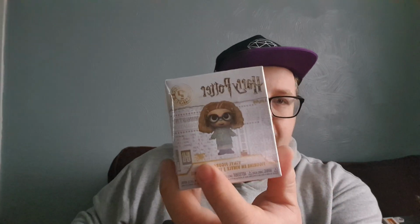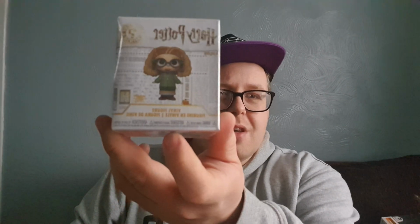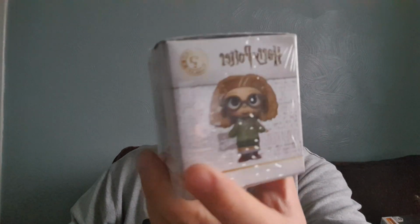So next, got a little mystery mini. Do you know what? I think I might have opened this one before, so I'm not going to unbox it. I think I've got one of these because I opened a few of these boxes a while ago, but I'm not too sure, so I'm not going to open it just in case I actually got it. But yeah, this is a GameStop exclusive, so it's pretty nice. Again, little Funko mini. I think these go for about £9.99, something like that. So it's really got your money worth there pretty much before you get to the actual Pop.